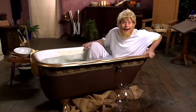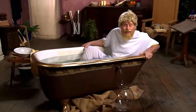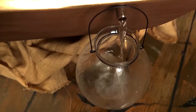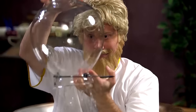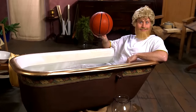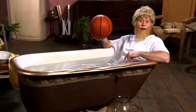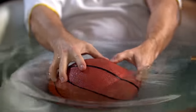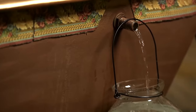Eureka! I don't get it. Well, I can calculate how much volume something takes up by how much water it displaces. Yep, still not with you. Now, I'll give you an example. How much water would be displaced, pushed aside, if I put this ball in the water? It's light, so not much. It doesn't matter how heavy it is. It only matters how much space it takes up. Watch. You see? The same volume, huh?